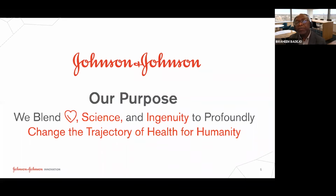We live with a purpose. That purpose is to blend our heart, science, and ingenuity to profoundly change the trajectory of healthcare for humanity. We have our heart in this, and we're blending it with great science, ultimately to change the trajectory of healthcare for humanity. Humanity is in our heart. That's what it's all about.